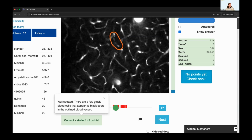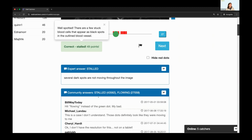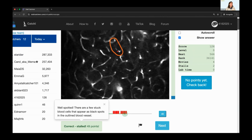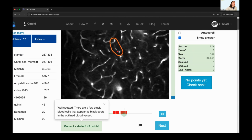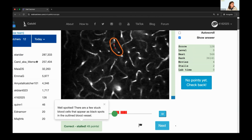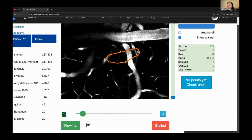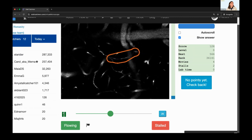Yeah. Well spotted. There are a few stuck blood cells that appear as black spots in the outlined blood vessels. So we'll be able to see some folks respond about where people spotted them in all three locations, which is good. Although I'm not sure if all three locations are accurate. It could just be that one of them is and the rest of them are not. Yeah, it doesn't tell you if other people clicked the right location, just if it's stalled or not.